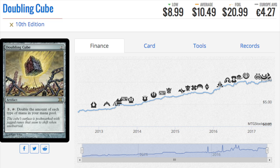So if a card is already seeing play in Modern and it gets printed in a core set, like Court of Calling, it probably will see play in Modern because nothing has changed. So let's talk about some great cards that have existed in core sets and where the prices are today.